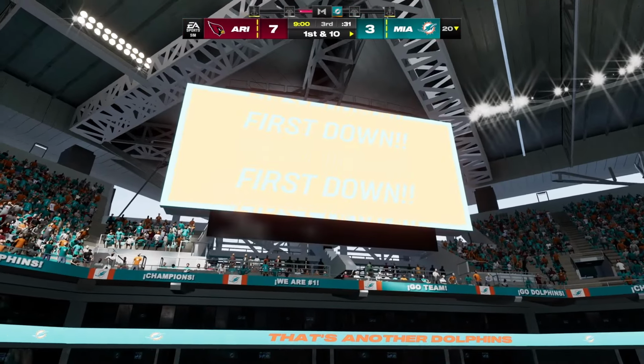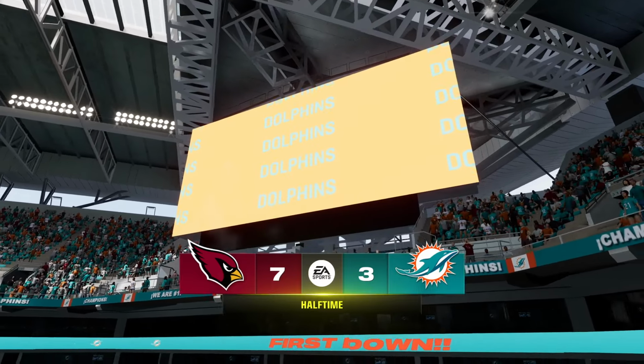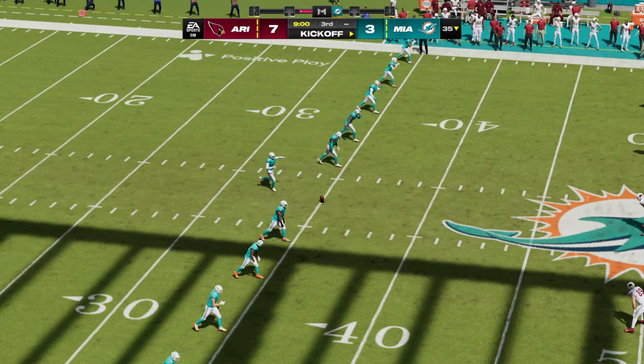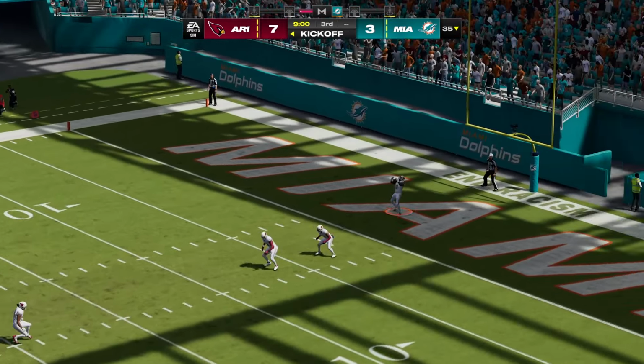So we've reached intermission here in a low-scoring game. 7-3 is our score. As we send you up to Orlando to check in with Jonathan Coachman and our EA Sports Halftime Report. The Cards with a lead, and they will get this football first as the second half gets started. Murray and the Cardinals with a 1st and 10 at their own 25-yard line.